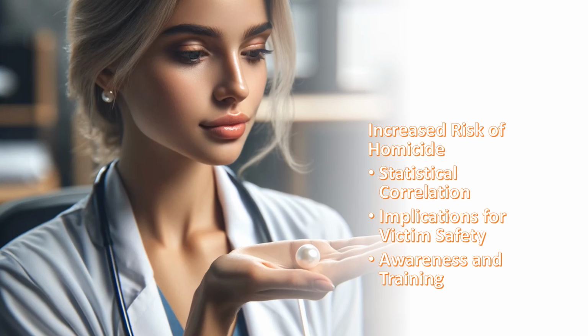Implications for victim safety. Recognizing a history of strangulation in cases of domestic abuse is crucial. It necessitates immediate safety planning and intervention strategies to protect the victim. This knowledge impacts legal proceedings, guiding the urgency of protective measures and influencing bail and custody decisions.